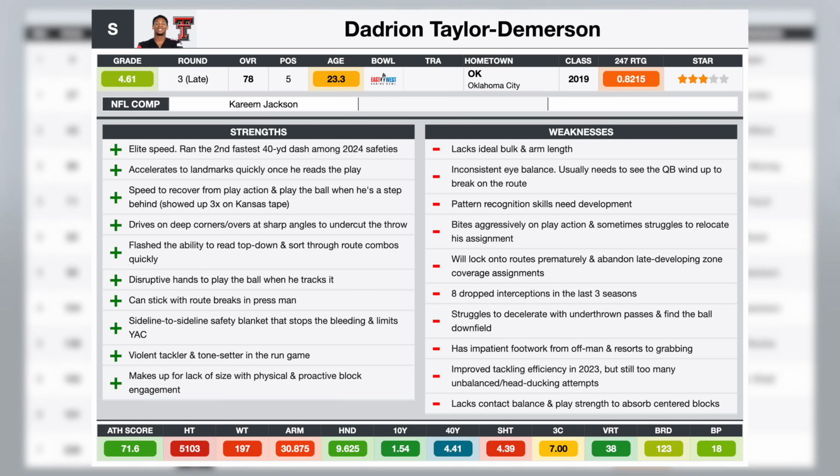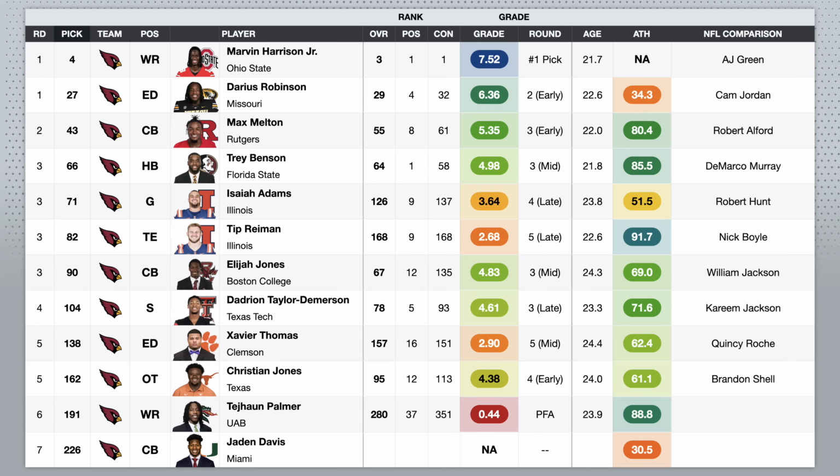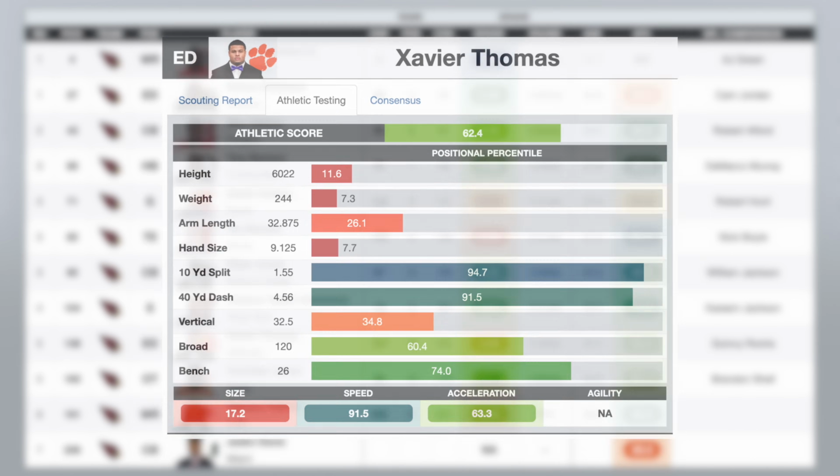He's got the speed and explosiveness, and there are flashes on tape where he reads the play and makes a really nice break on like a hole shot or a dig route over the middle. I really like the value for Taylor-Demerson at the top of the 4th round. Xavier Thomas is a really skilled and explosive speed rusher. He has a quick first step, a lot of different ways of winning with his hands. He just doesn't have the length that you want, and he'll kind of get moved around in the run game.